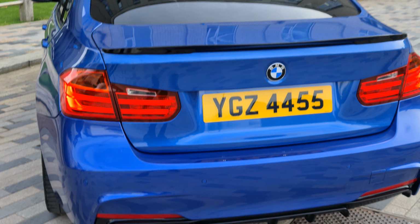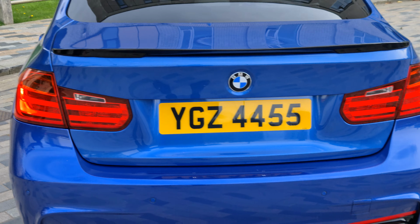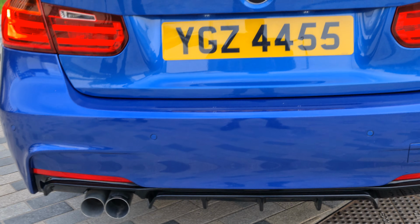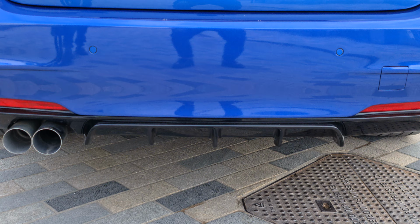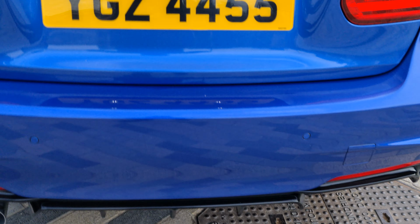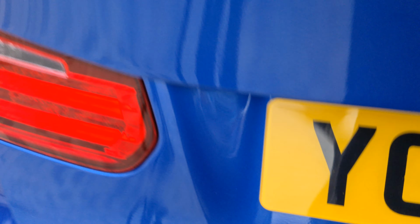The car has only 2 previous keepers, very well looked after car. M performance low line kit. Let's have a look at the boot. Very clean, large boot.